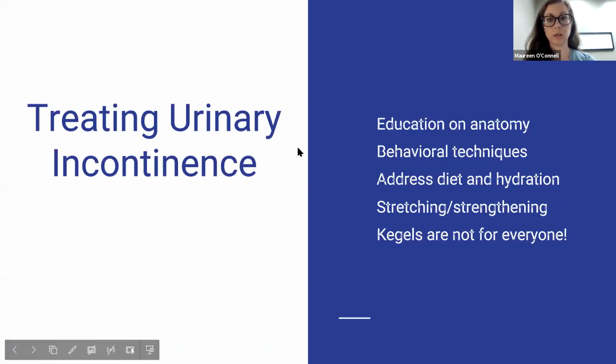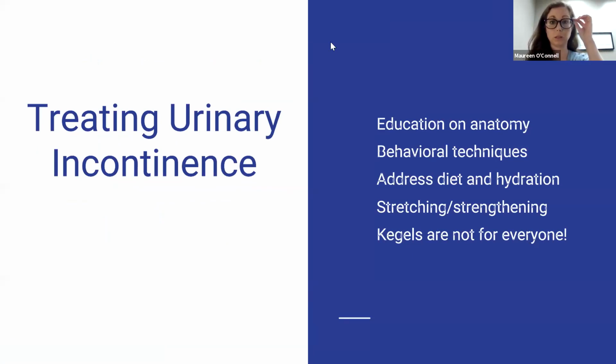So treating urinary incontinence, we do a lot of education on anatomy, as you saw the pelvic floor muscles in the first slide. Behavioral techniques, we do bladder diaries to see where we can help you with some bladder retraining. There are urge suppression techniques. Diet and hydration is important. A lot of people will start to limit their liquid intake, and we want to promote adequate hydration as well as proper diet to keep bladder irritants out. Stretching and strengthening with what we find in our evaluation.